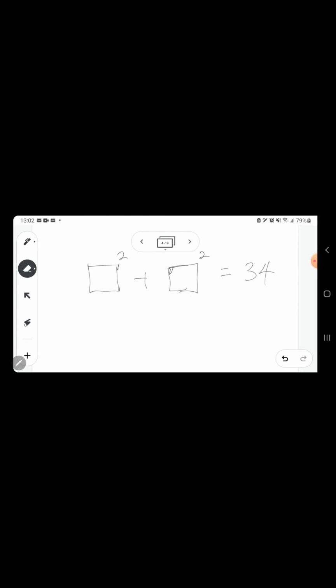4 plus 25 is not going to give me 34. But then if I say 3 squared, which is 9, and 5 squared, which is 25, then 25 plus 9 is 34. Okay, that can come in that form.